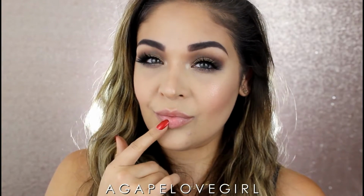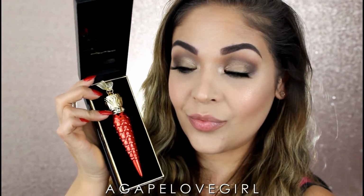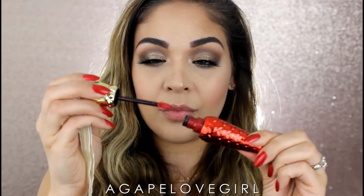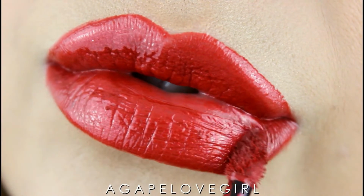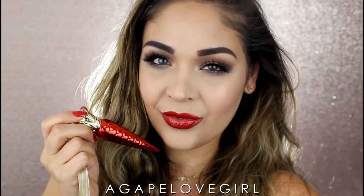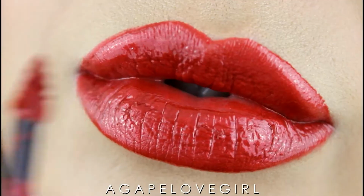The color is so gorgeous, and even though this is a gloss, it's not sticky at all. It feels really comfortable on the lips, and red glosses are very tough. At least in my experience, with a lot of red glosses, you've got to be careful, because if you don't use a clear liner or some kind of liner, you can definitely get bleeding into the fine lines around your lips. One thing I could say positively is that this does not bleed at all.